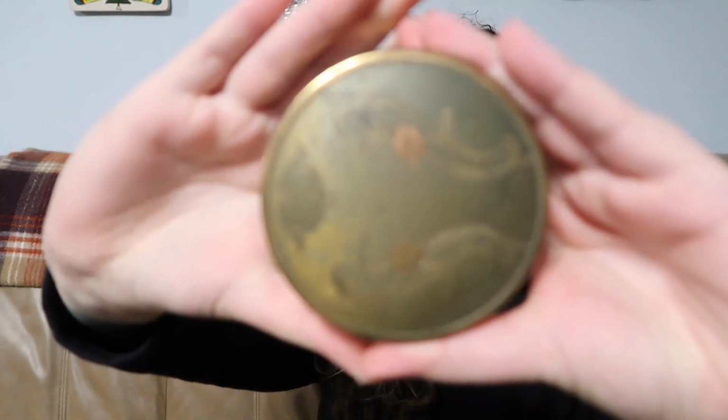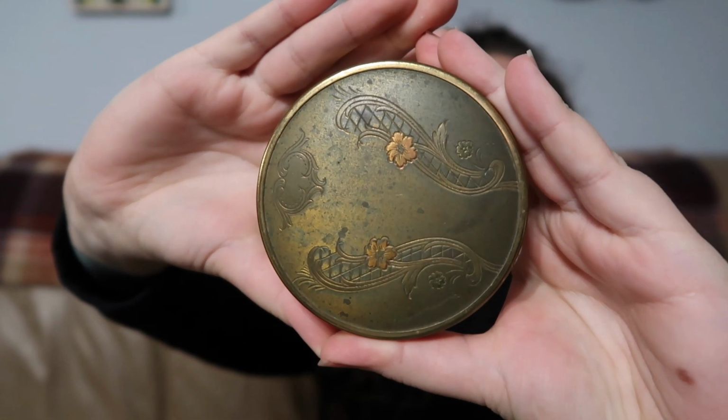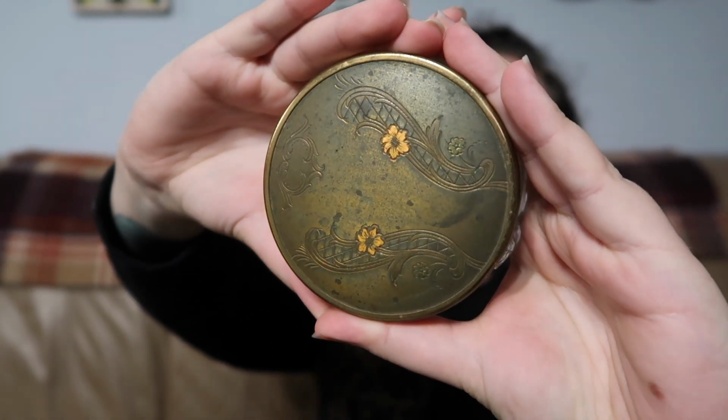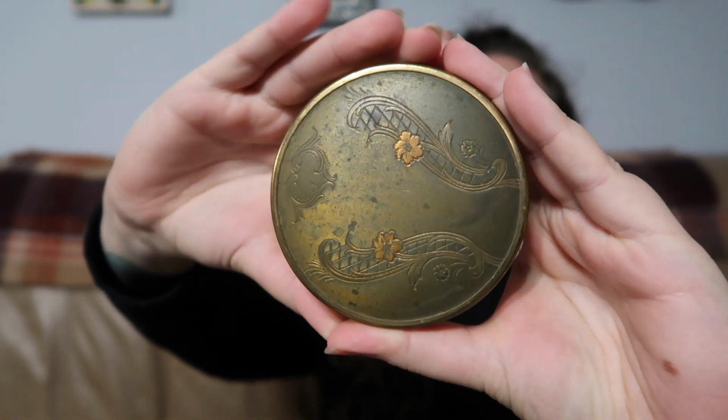Just two more hard goods and then we'll move on to the clothes. This is going to my antique booth. It is a little vintage glass trinket dish. It might have held makeup powder at one point, but it has a little brass lid. Love the inlay here. And then it's just, like I said, glass on the inside. There are no markings or anything. I just thought it was really pretty, so that will go to my antique booth.